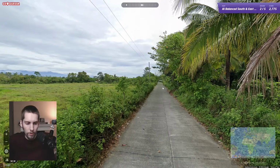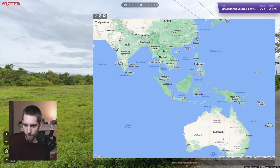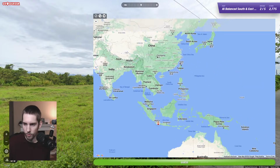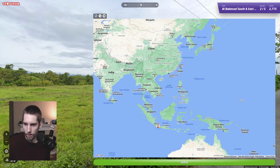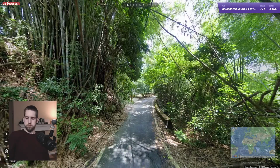No, there's no Vietnam on this map, because I only did countries that have official Google street coverage. So Vietnam doesn't have official street coverage. No, there's no Colombia on this map. It's only South and East Asia. So it's going to be either Thailand or Indonesia. I'm going to go with Indonesia, I think. Yeah, it's only these countries here. But no Vietnam, no China. No Myanmar. Just Philippines, Indonesia, Singapore, Malaysia, blah, blah, blah. I'm going to go with Indonesia. Oh my gosh, Philippines? Oh, it was the Philippines.